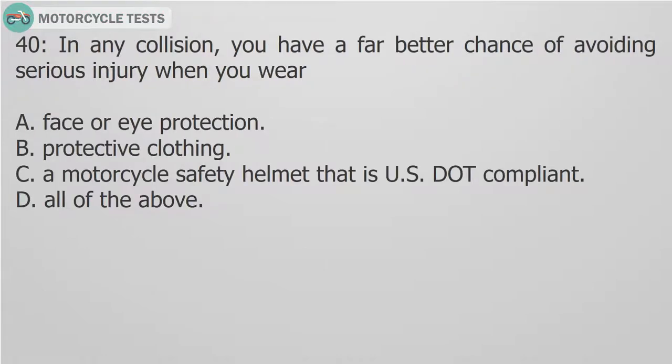Question 40. In any collision, you have a far better chance of avoiding serious injury when you wear A. Face or eye protection. B. Protective clothing. C. A motorcycle safety helmet that is US DOT compliant. D. All of the above.